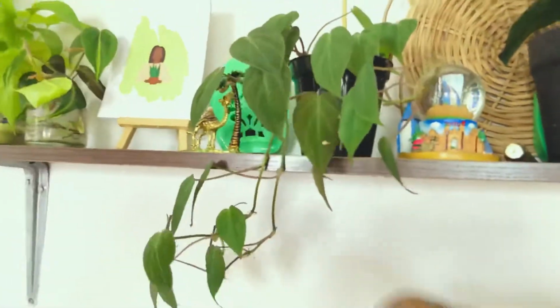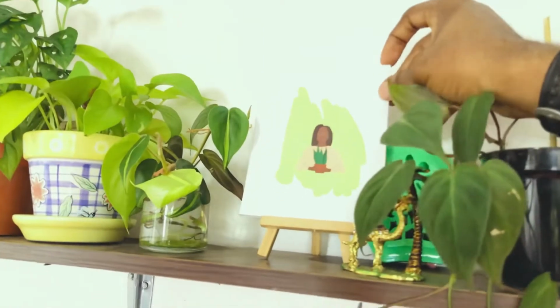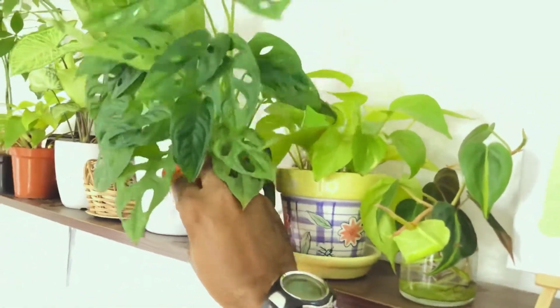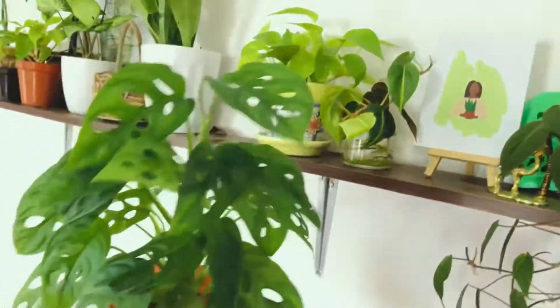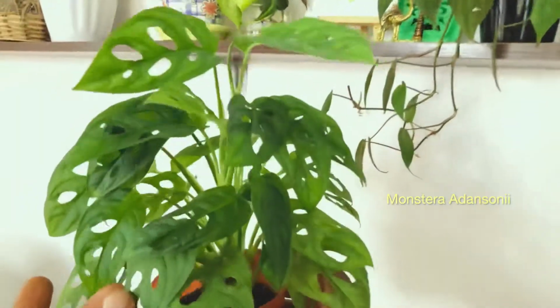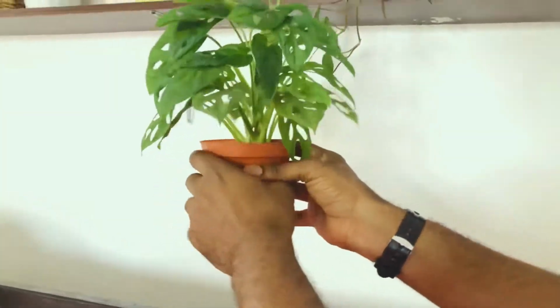I love these cute ornaments you have, green as well. And then this painting is absolutely adorable. Did you paint this, babes? No, I didn't. Of course not. It's so cute. And then, oh my god, I love these guys so much. Adam Suni, you just watered this, so it's dripping. Beautiful, very easy, fast green. I definitely recommend these guys to beginner plant parents.